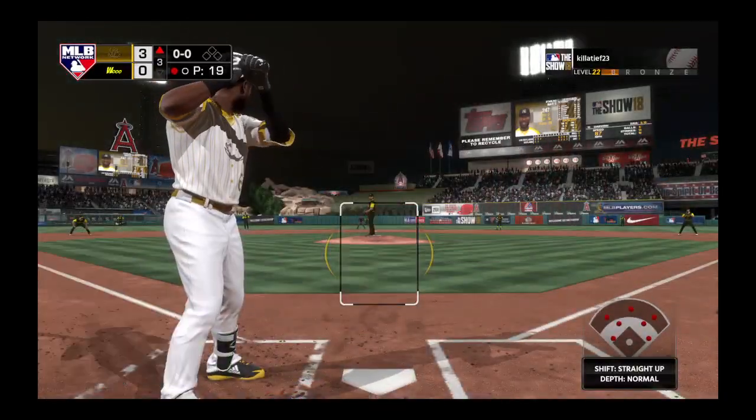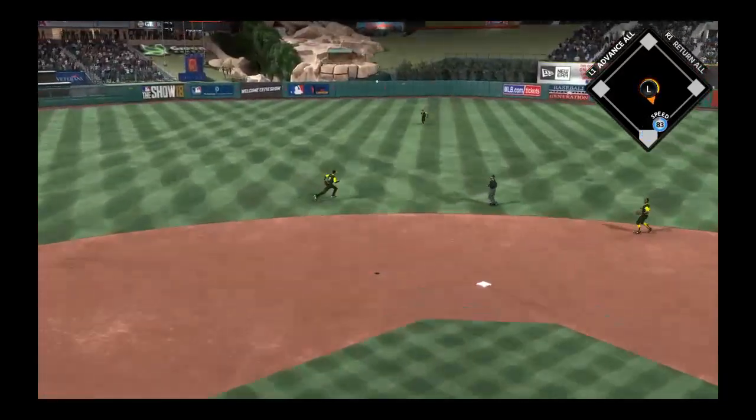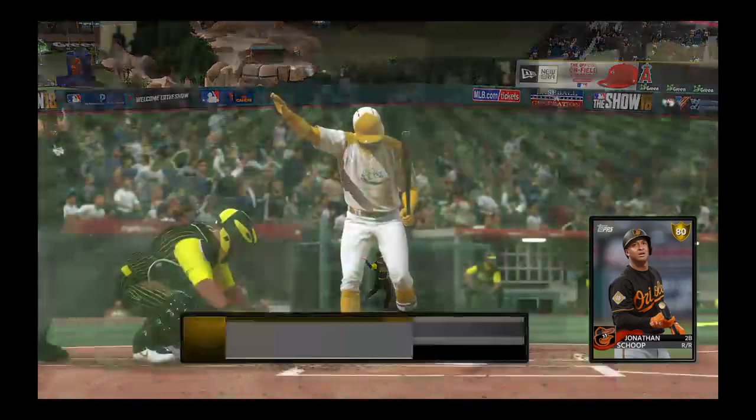Striding in once again, Starling Marte. 0 for 1 here in the early going. Hit in the air to center field. There to pull it in is Machado, and that's out number 2.